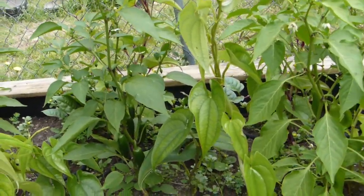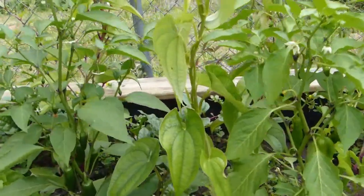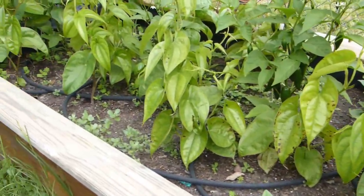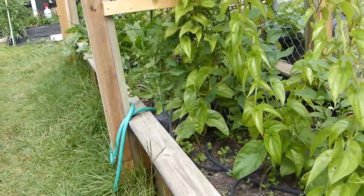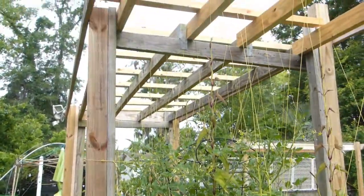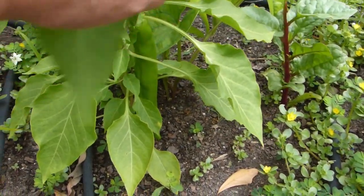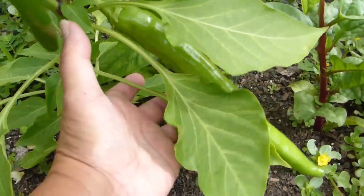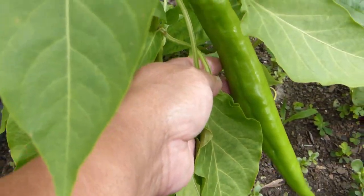Let me give you an update of the peppers that were planted in the middle, not in between, in the middle of this bed where I have all of my yam planted. As you can see, the yam are starting to climb up the trellis. Okay, so let me show you what the peppers are doing. Look at this. That's a nice huge pepper right there. I believe this is the big gem.